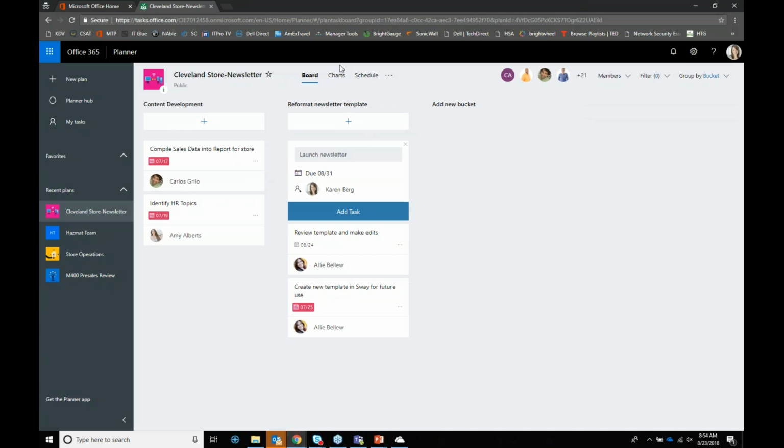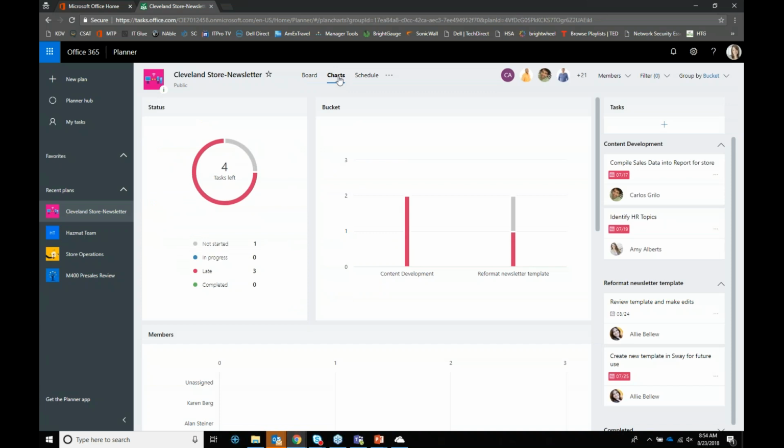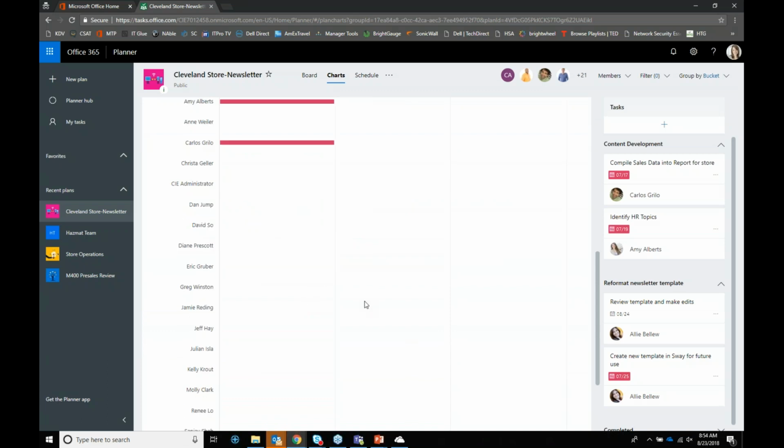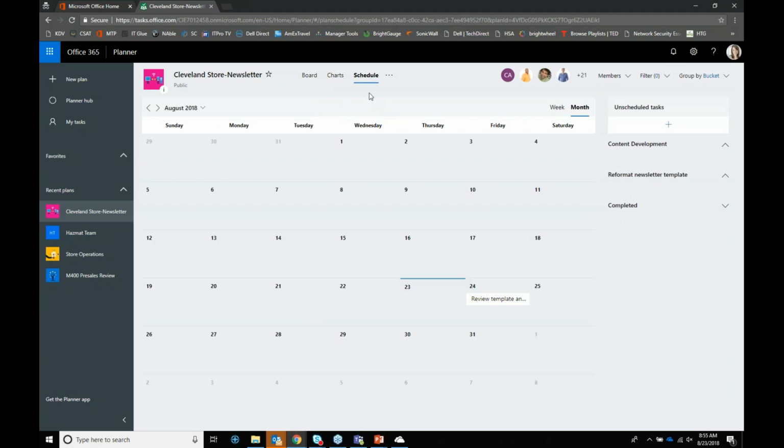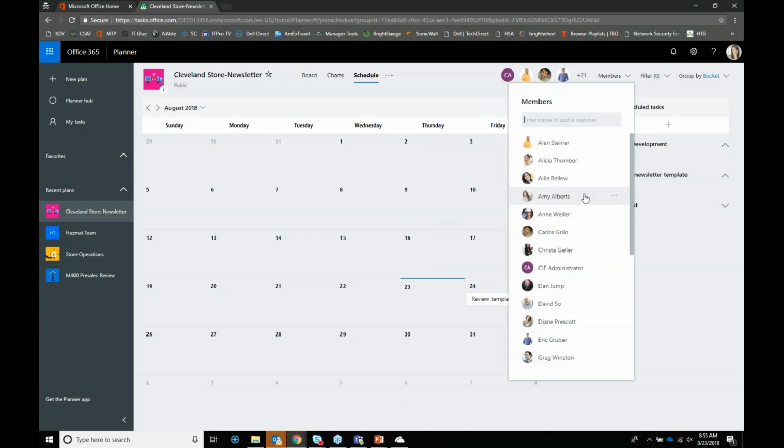A couple of handy things within Planner. You can take a look at some different charts to get a quick gauge, from a dashboard point of view, of where things are, what's behind, what's on task, and who's responsible for some of those things so you know who to follow up with. You can also take a look at a schedule view, so there's a handy calendar built in with this. Here are all of the folks that are able to see this plan, whether they're collaborating or not, whether they have tasks assigned or just need some visibility into how things are going.